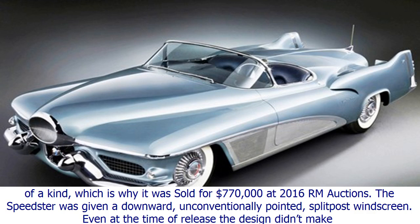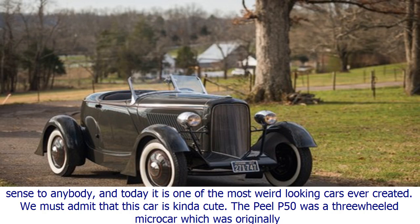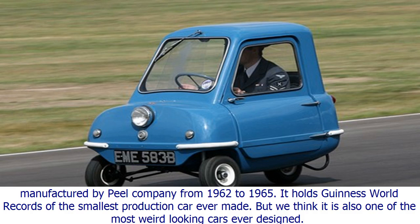6. 1932 Ford Speedster. The unusual look of this Speedster from Ford himself makes it one of a kind, which is why it was sold for $770,000 at 2016 auctions. The Speedster was given a downward, unconventionally pointed, split-post windscreen. Even at the time of release the design didn't make sense to anybody, and today it is one of the most weird-looking cars ever created. We must admit that this car is kinda cute.